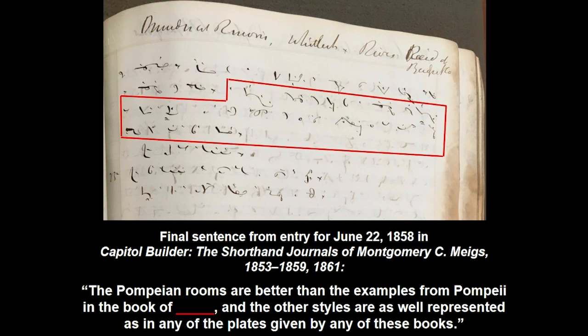So I had this searchable PDF, and I could see that in English, that on June 22nd, 1858, when my room is completed, Brumidi's all done with the room, Meigs is in there admiring the room, and he says, the Pompeian rooms are better than the examples from Pompeii in the book of blank, and the other styles are as well represented as in any of the plates given in any of these books.